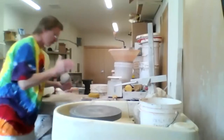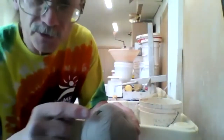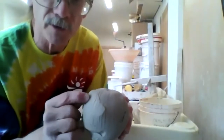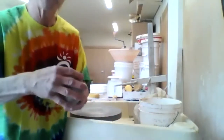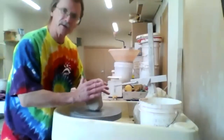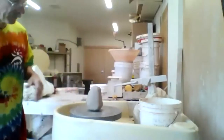This will take a couple of minutes, but the advantage is I did a little bit of this beforehand. All right. So you'll see there's still some air bubbles down here at the bottom of this. I'm just going to push those in and round that bottom off. When you throw this down onto the wheel head, you want the air to go forward and not form an air pocket underneath it.